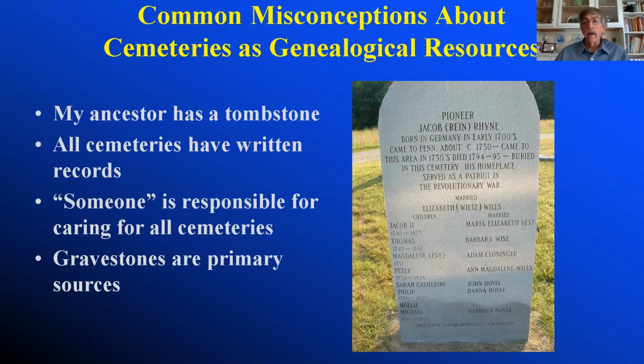Gravestones are primary sources. The stone that you've been looking at here for this slide is a good example of how that's not a primary source. Gravestones were placed by the survivors. The people that actually experienced the dates, the birth and the death, may not be there anymore. So they're not primary sources.